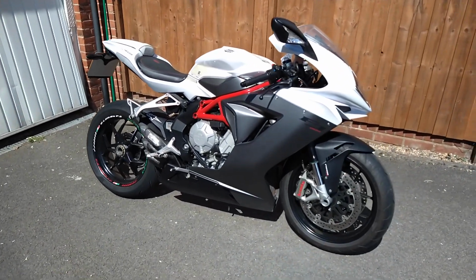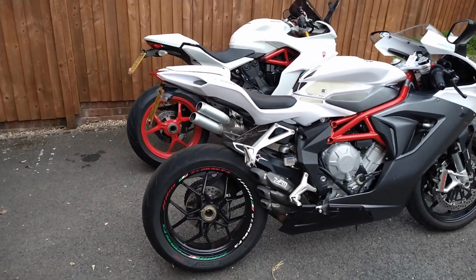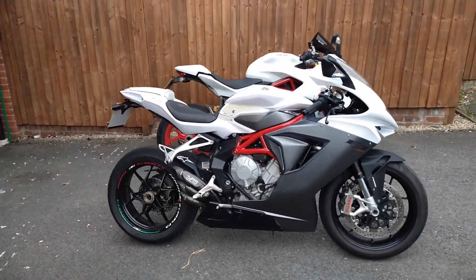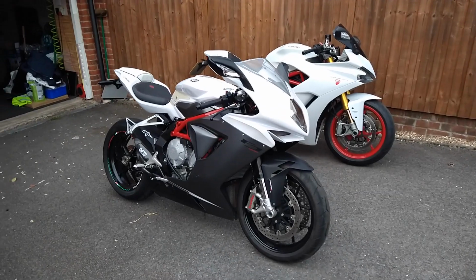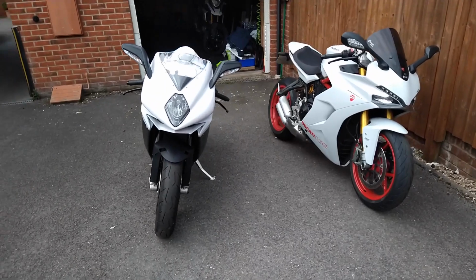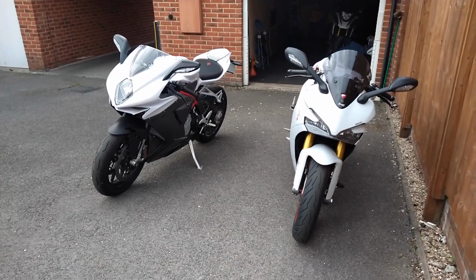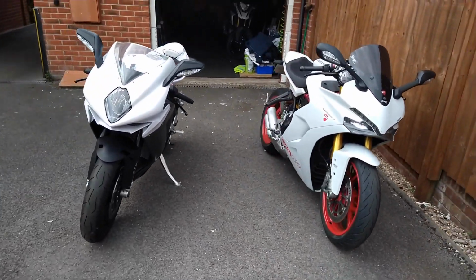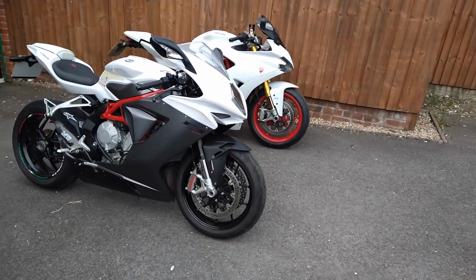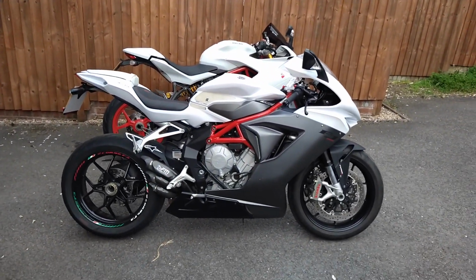And the reason I bought it is because these two bikes, when you stack them together, I admit they look very, very similar, especially when they're the same colour. But the riding experience is so dramatically different between the two. The MV is a real sports track focus kind of bike where you have to sit head down, backside in the air, really track focused. It's a real sports bike, whereas the Ducati Supersport is a sports tourer and the riding style is completely different.